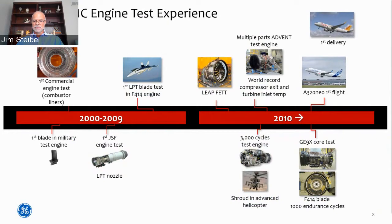But we're looking beyond those types of engines as well, the helicopter applications. And so we're progressing there. We're also progressing on large commercial applications beyond the LEAP, which is called our GE9X engine. And I'll tell you more about that. So next slide, please.